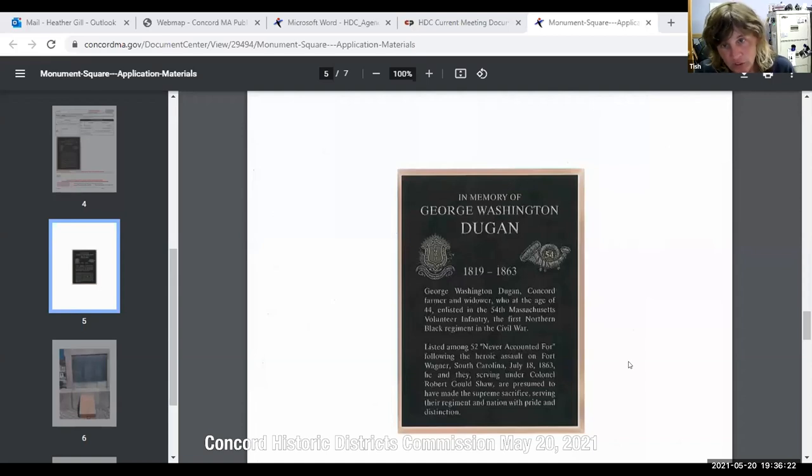Will do, yes. Hi, Tish Hopkins from the Cemetery Department in Concord. George Washington Dugan was a Black man living in Concord when the Civil War started. He was a farmer here in town, owned a home, owned property, was doing well. His mother was Jenny Dugan, who we have a current well, brook, and road named after. Their family was very well known in town and contributed quite a bit to the farming community. Anyway, George is noted as the only man of color to go from Concord to fight in the Civil War.